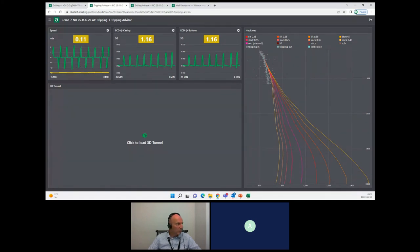Whenever you do a trip in here, you will see this is now running real time on a log. So you see here that it's now hoisting up and down, and then with the speed. So this is the maximum speed going upwards, and this is the maximum speed going downwards.